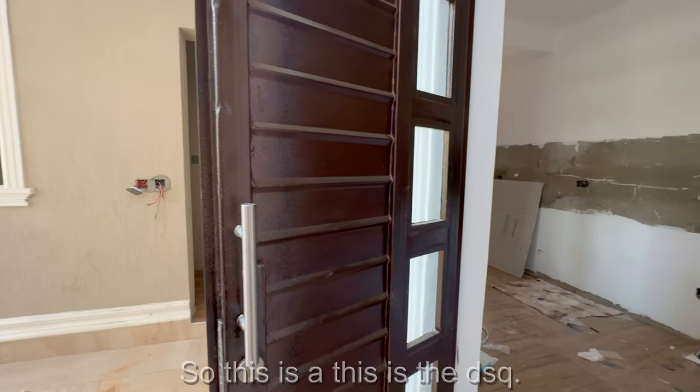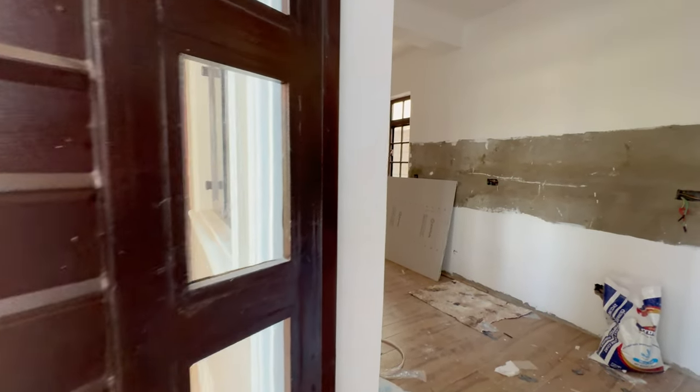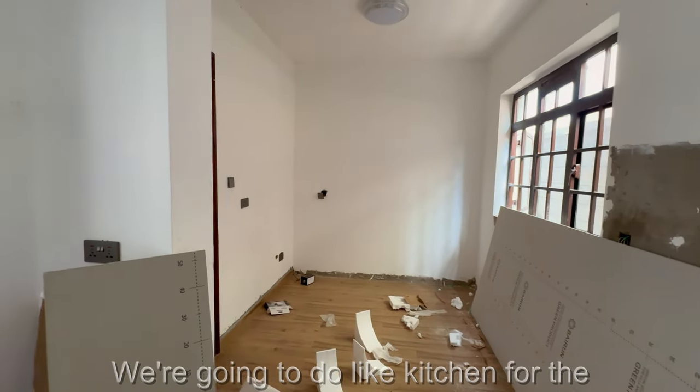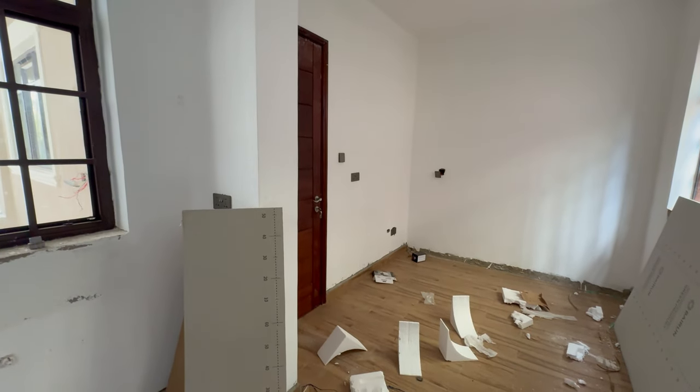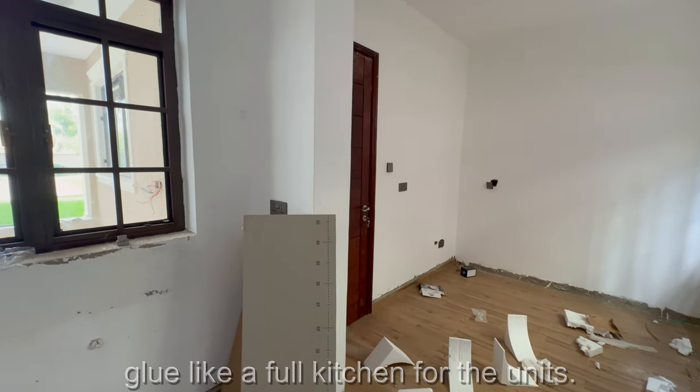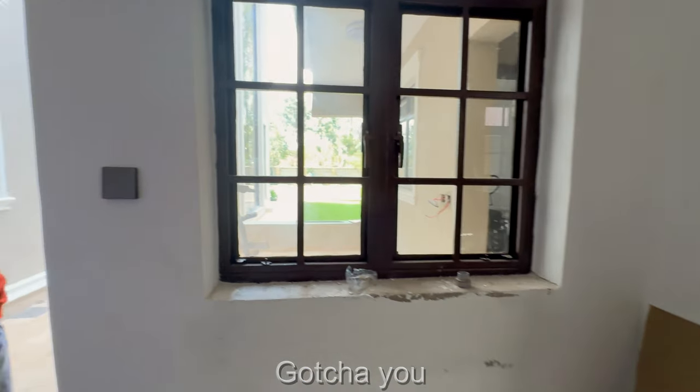So this is a DSQ. Yes, these are the DSQs. Out here they'll do a whole kitchen for the units. Gotcha. To feed the people.